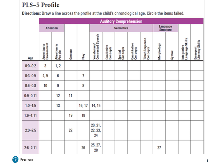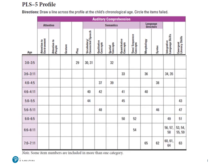Going down a little bit further, we're still measuring attention in 3 to 5 month olds, but also looking at play. As we get to 9 to 11 month olds, we're looking at gesture as well, and then developing vocabulary and connected speech as we get into 1 through 1.5 years. So it's interesting, as we think about assessment like this, that we should be thinking about the process of the development of language across time, right? That's really what these items are going to be measuring at different ages.